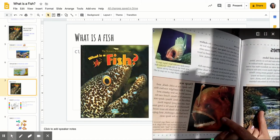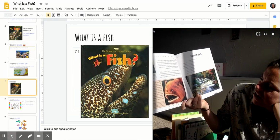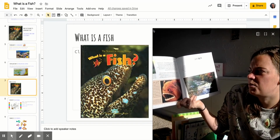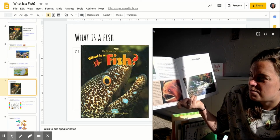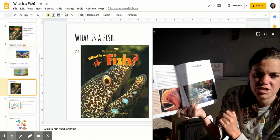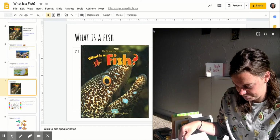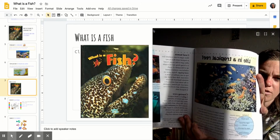Whoa, check out this fish. This is a fish that lives in the deep sea where it's cold, dark, and quiet. There's little sunlight, so few plants and animals live here. Many deep sea fish are predators and can eat prey larger than themselves. This is called the anglerfish. This is the fish in Finding Nemo that has a light on its head and tries to eat Dory and Marlin. Let's check out the next page and see what the tropical reef is like.